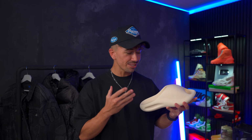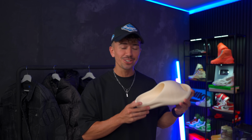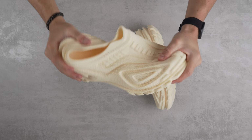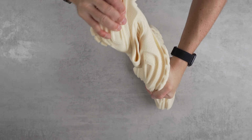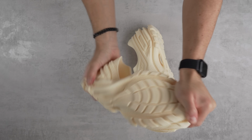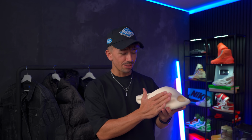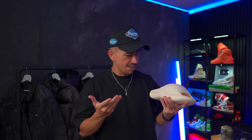But the coolest thing about this pair of slides in particular is the way that they've been printing and the engineering behind it. Previous versions of 3D printed shoes from Zellerfeld have all had this very distinct texture to them. You can almost see the individual fibers of the 3D printed material being laid on top of each other, and it has that very distinctive look. But these are almost completely smooth, just like a foam shoe.